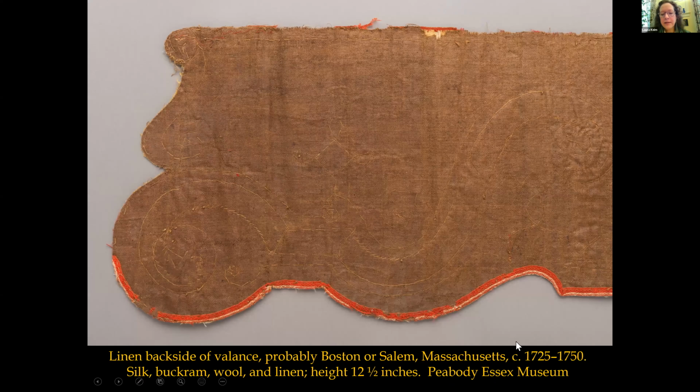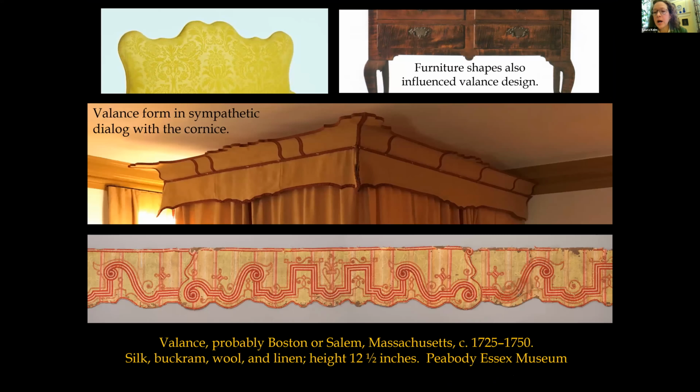And then this is the back side of that Peabody Essex Museum valance. You can just see here how it's sewn. It's filled with a buckram inside to stiffen it, and you're seeing the more plain and coarse fabric of the backside. And so we would copy all those kinds of elements in our work. But we were trying to figure out how to design.